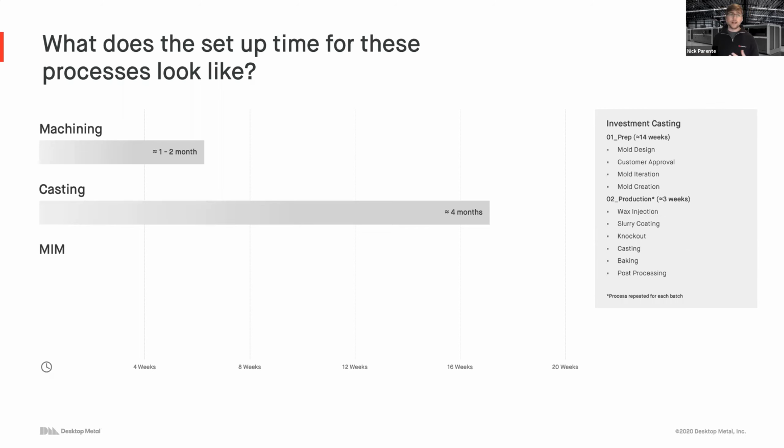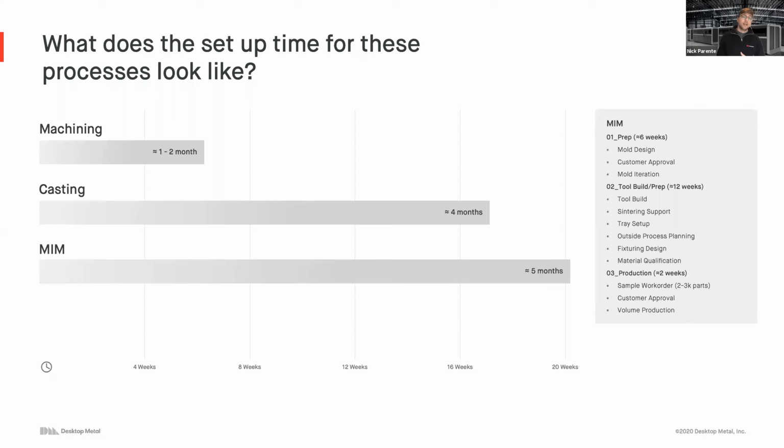Casting, obviously, even more, right? They have to actually produce the tooling and then start casting. So prep is quite a few weeks, 14 weeks or so. And then actual production is a process. There are multiple steps in creating this cast part. Metal injection molding, even more. You're talking 5 months. That tooling takes a lot of time to get put together. The build prep takes a lot of time. They're really setting up a manufacturing line for each of these processes, for each of these parts. So that's at least a 5-month lead time for a lot of metal injection molded parts.